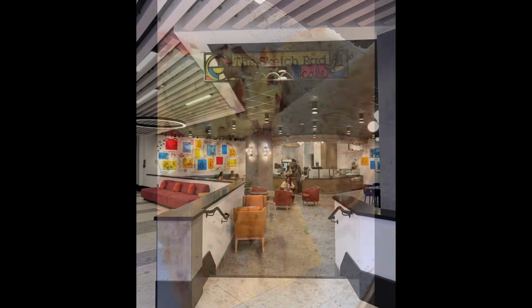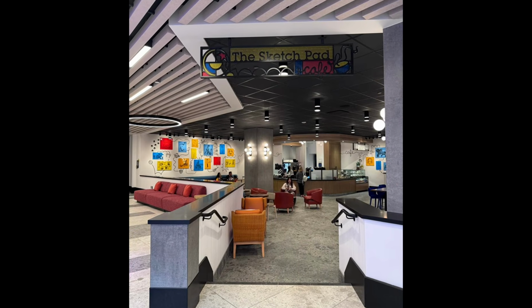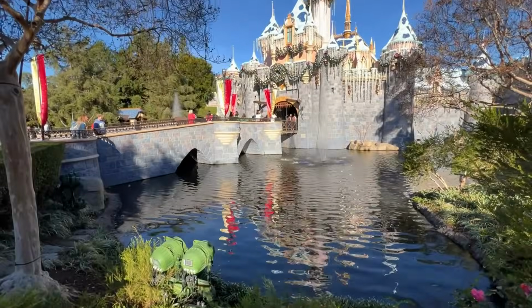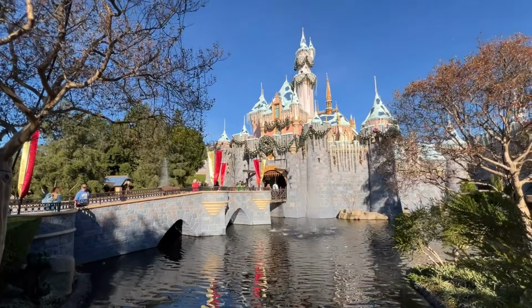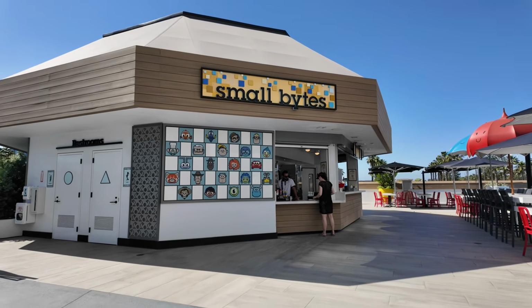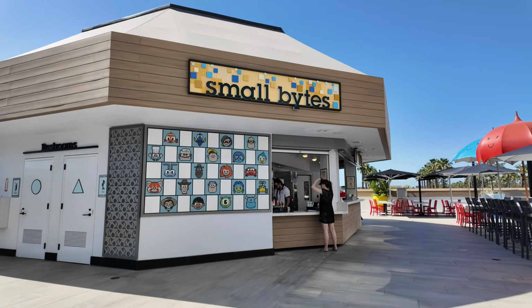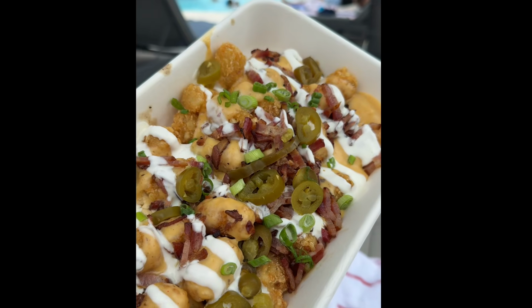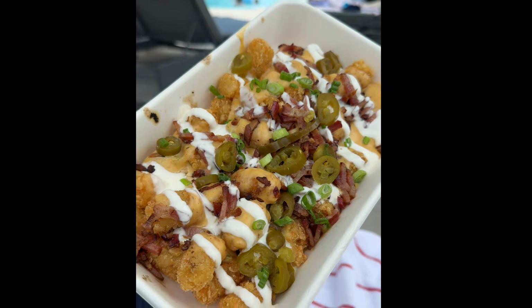a quarter of America. Down the hall is Sketchpad Cafe, and it's your spot for coffee, pastries, and quick bites, perfect for grabbing breakfast before rope drop. Your third food option is over at the pool. Small Bites is the adorably themed poolside eatery which serves cocktails and small plates. We had the loaded tots and they were fantastic.